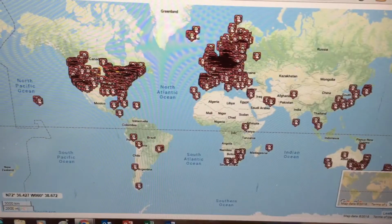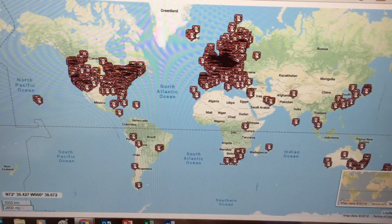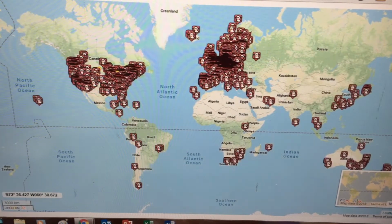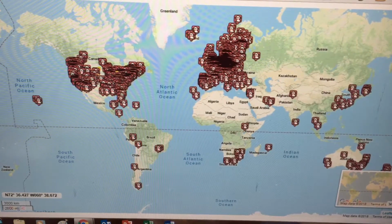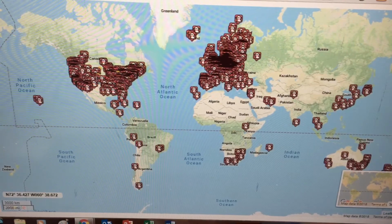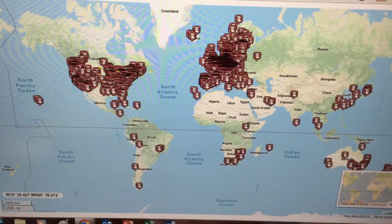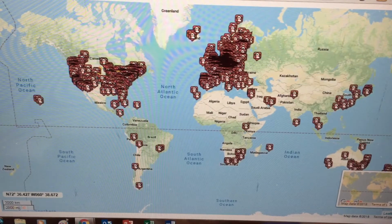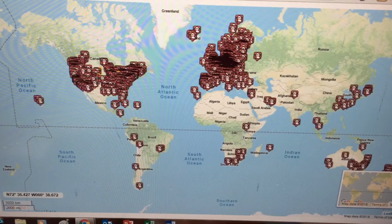Let's flip this camera around. I'll show you what we're looking at here. All right, guys, this is a screenshot of Project GC. Project GC has all kinds of amazing, cool features to it. And so if you don't use Project GC for some statistics and geocaching data and gathering, as well as planning a trip, you may be missing out. So this may be something to check out.